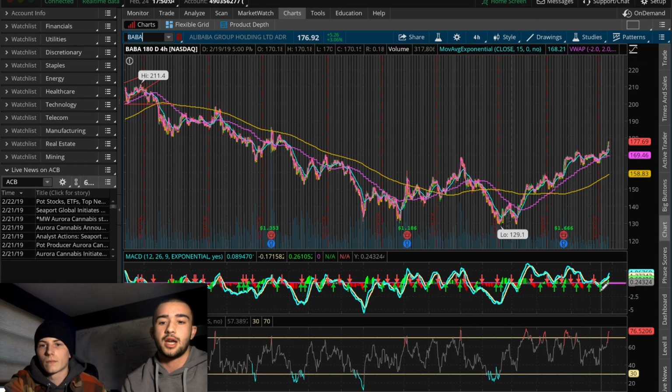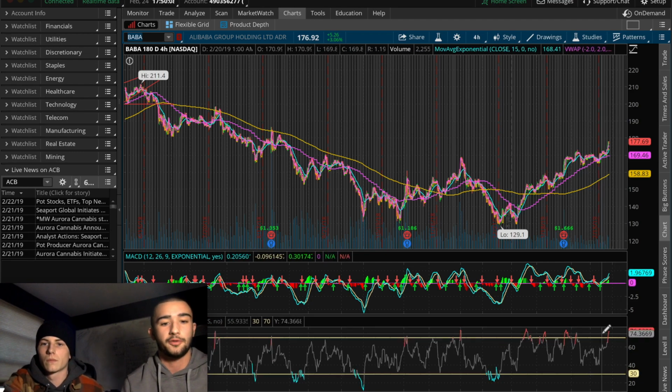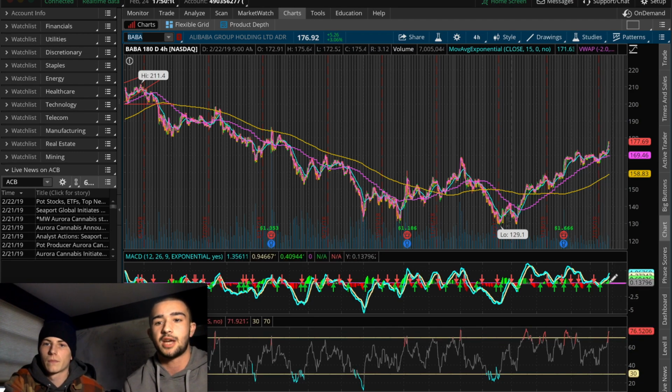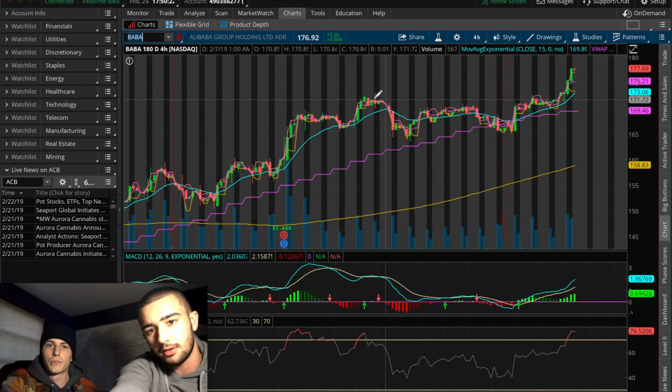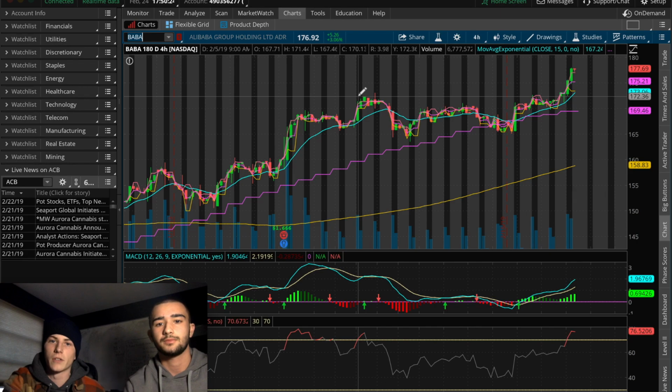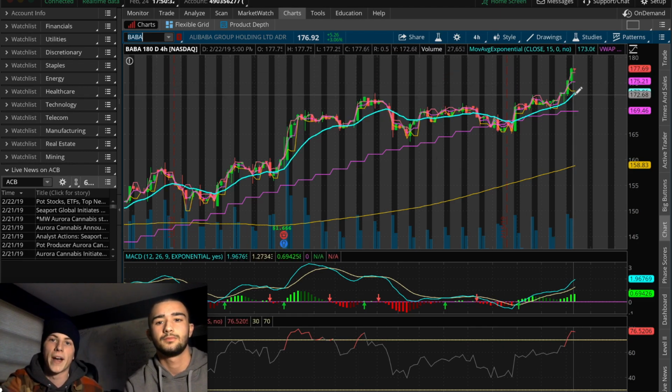So it's been on a nice little run, breaking resistances. But the RSI, you see it's in the overbought territory, which is calling for a pullback, which would make sense. I think it'll have a nice little pullback. Just zoom in a little bit. It will probably pull back to the previous high, which was around 172, or 173, 172.50, or pull back to the EMA, which is that blue line, whichever comes first.